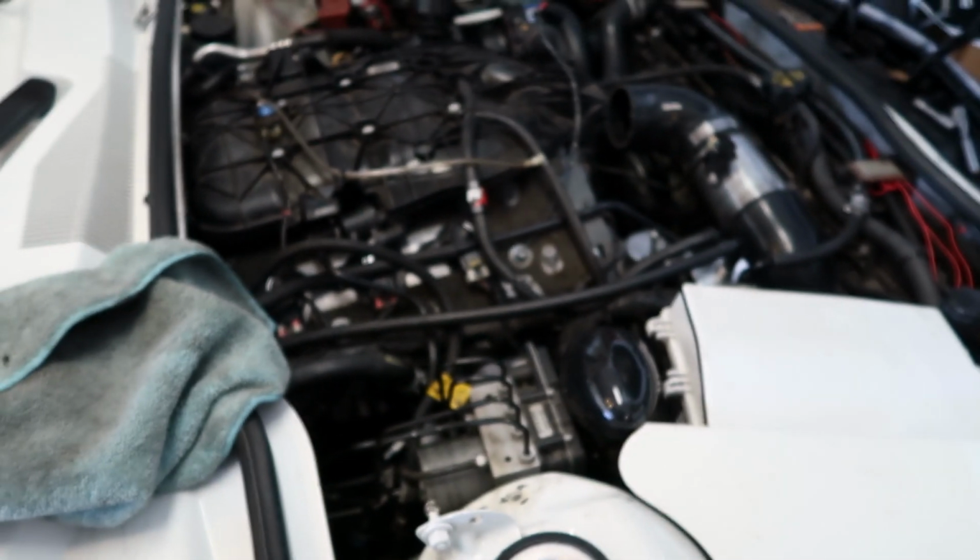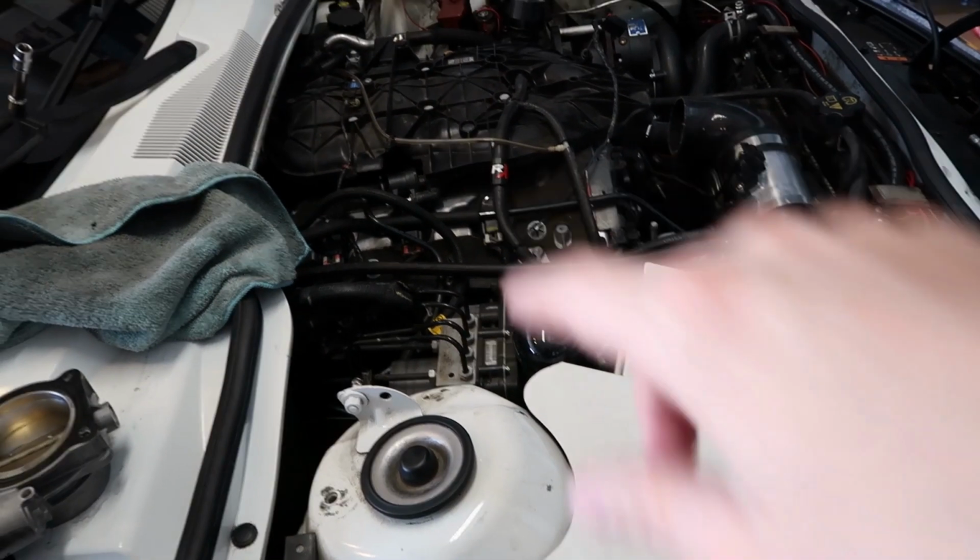That's where there was a leak also, and that's right in front of the valve cover screw. So it looks like the valve cover is leaking also, and we're going to have to change the gaskets for the valve cover as well.